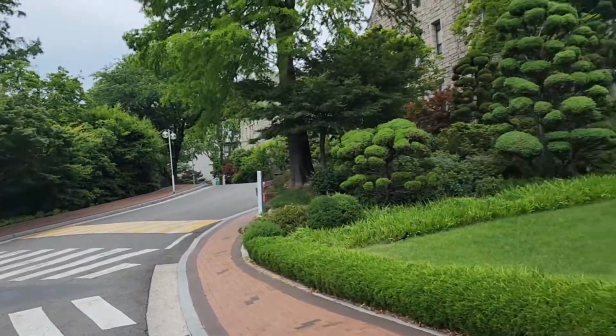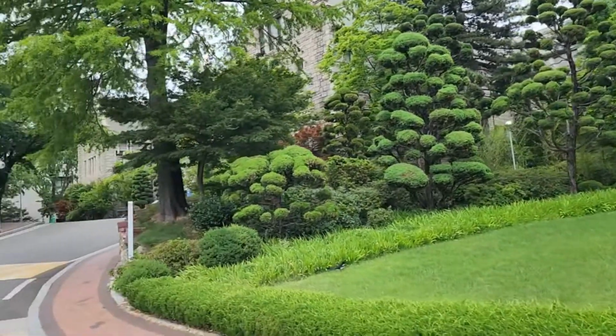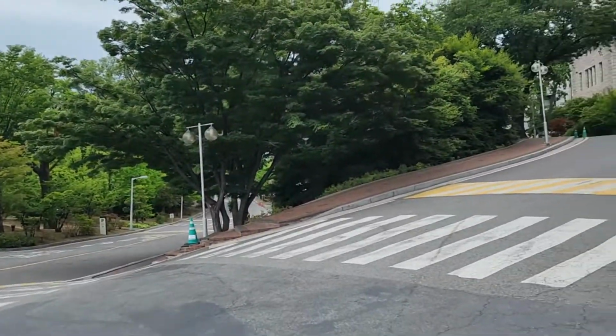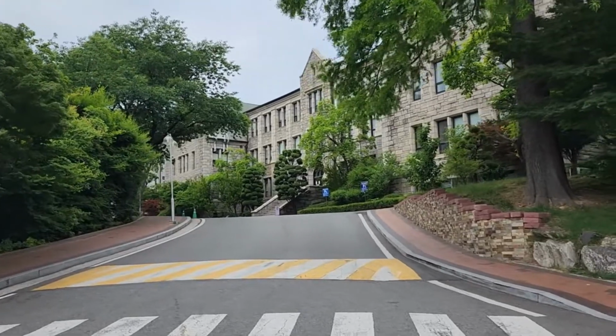And for some of the buildings even here, there's a lot of hills to go up. So just walking around is one thing, but going from class to class while walking up hills, it's not ideal.